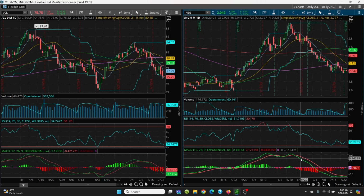Yes. Do they do the same thing? No. Okay. So here on the MACD, what you always want to watch is these crossovers. When the green goes above that red, that's a buy signal. See how that is?